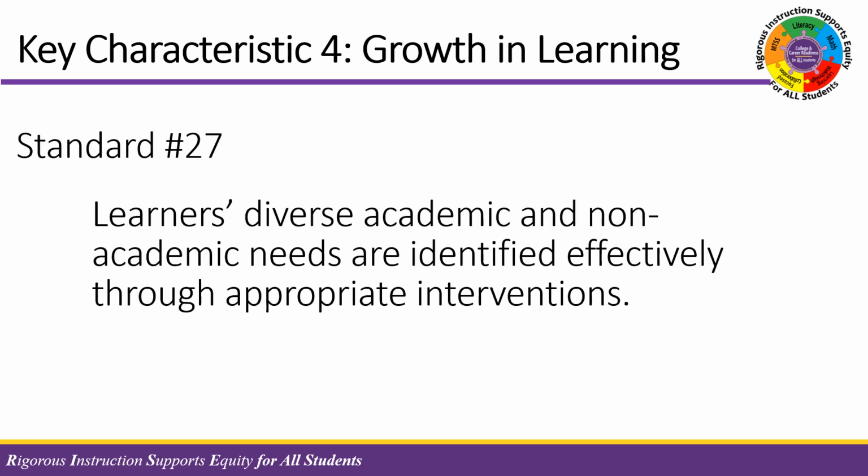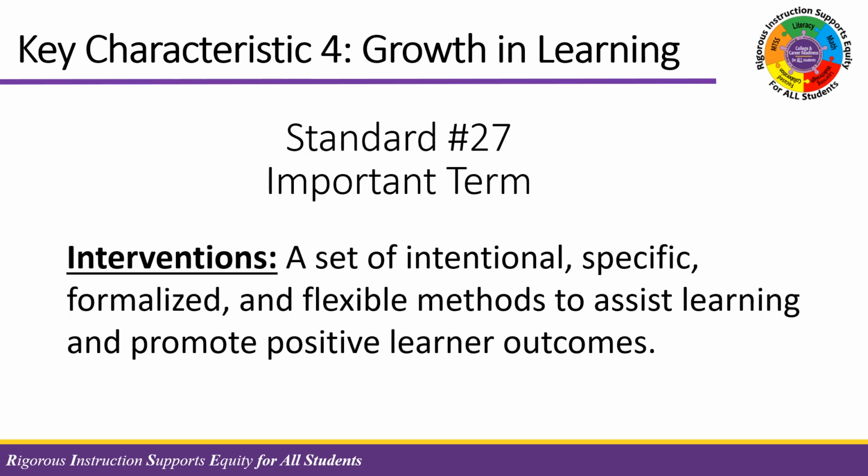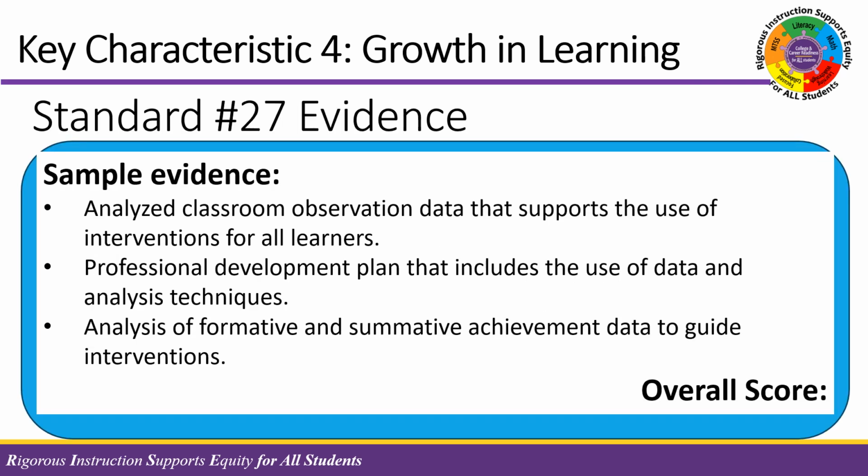Next is Standard 27. Learners' diverse academic and non-academic needs are identified effectively through appropriate interventions. Standard 27 has one important term: interventions. Here are some samples of evidence for Standard 27. What evidence of this standard do you see here at Delalio?